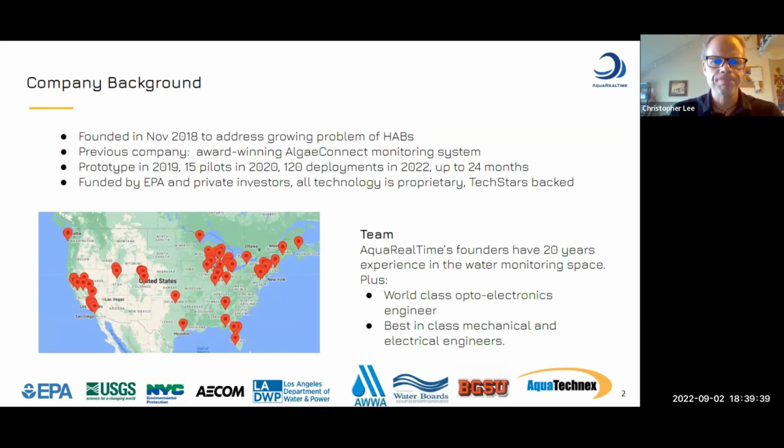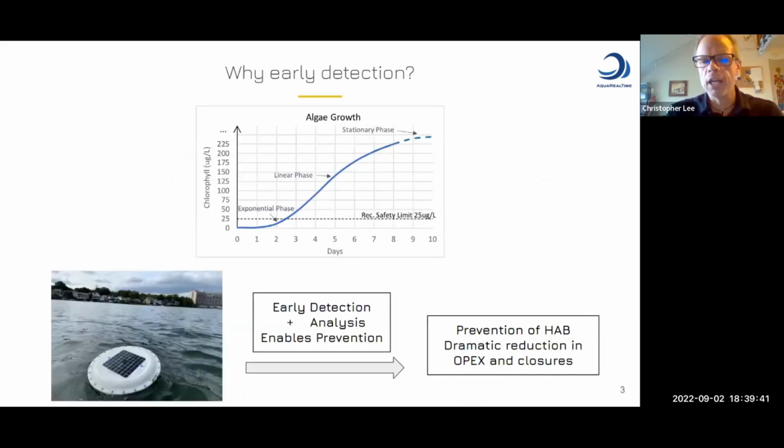So why is the early detection so important? Well, I think as you guys all know, there's a very quick growth phase for algae, and it can happen in just a few days. It can also happen in just a few hours based on currents and wind directions. So if you can have something at the source water that's easily deployable to a lot of locations and easily installed and maintained, then you can get that early detection.